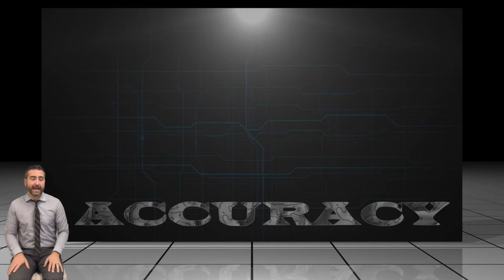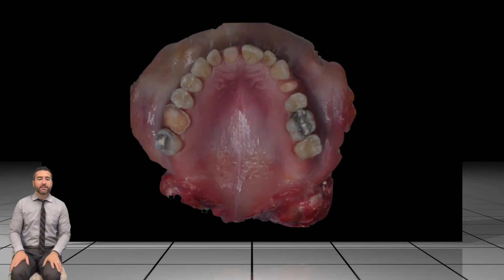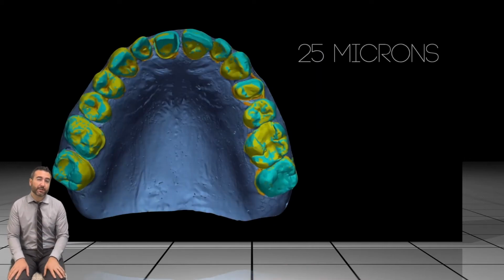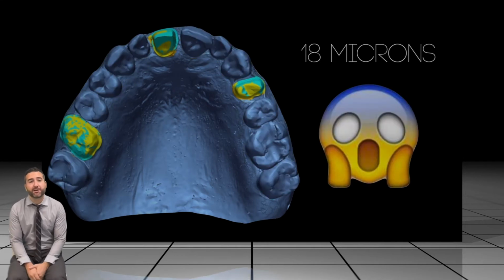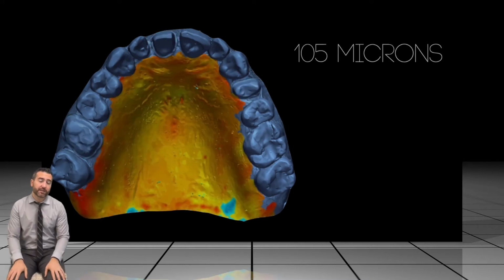And so what about the accuracy? Because who cares if you're getting all that cool information if it's not very accurate? So this study was one of the landmark studies that actually looked at a human model instead of a typodont for accuracy. And what they found was 25 micron full arch accuracy, 18 microns for preps. Now, your average polyvinyl siloxane is going to be around 20 microns, and by the time you pour it up, you're up to around 40.